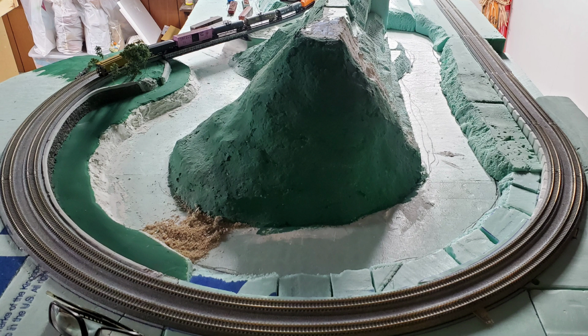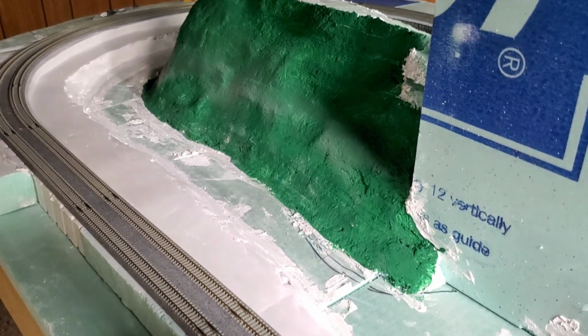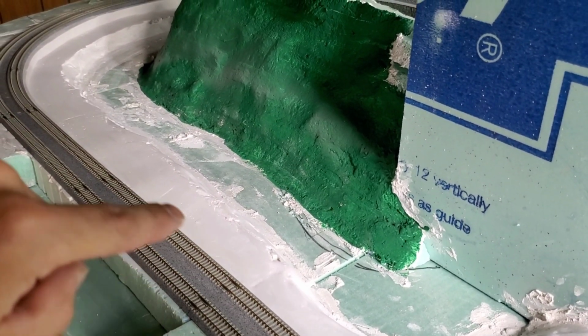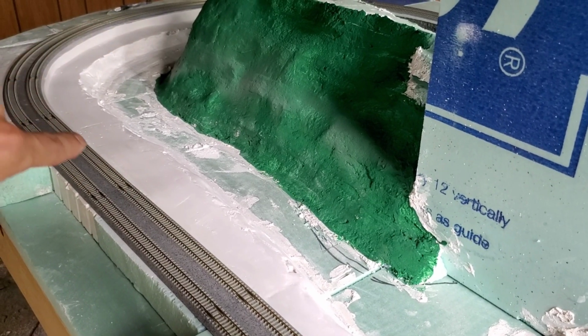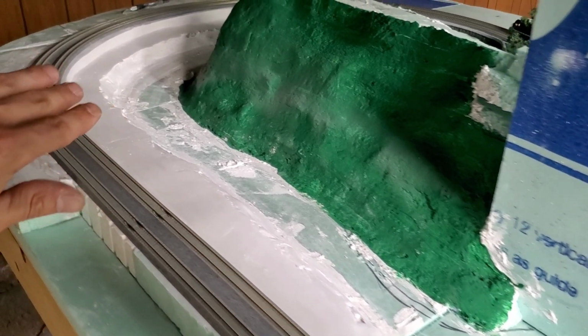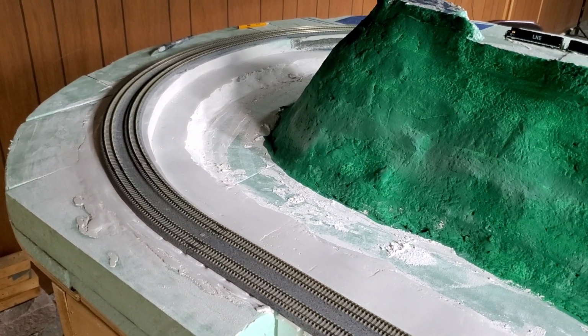I went ahead and plastered in here, built up the bike path, and sanded it. And when there were chunks missing out, I came back through with drywall mud and just smoothed it out so I could get that nice smooth contour for my bike path.